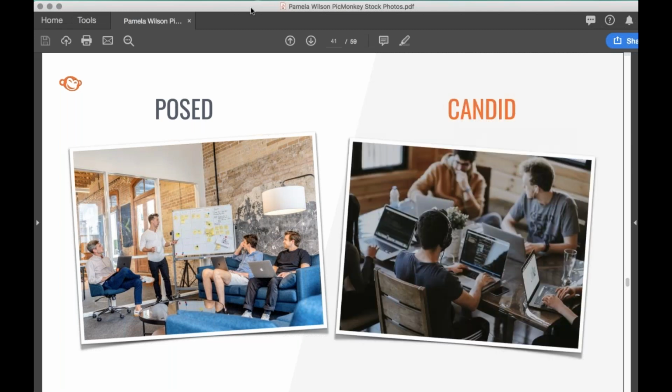Then we have this one. This one doesn't look posed at all. I mean, these people look like they didn't even know their photos were being taken. This looks very much, I mean, it's still guys working on a laptop, right? Well, there's a woman on the left, but it's basically people working on laptops. So it's kind of the same subject matter, but this one looks very candid.